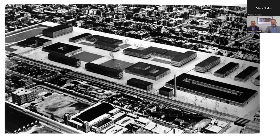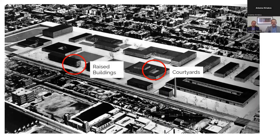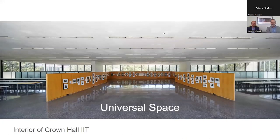There's two things that we want you to take a look at. One is the courtyards in this scheme, and the other is the raised buildings. This will pop up again in our talk. At this time, Mies is developing this idea of universal space. This is the interior of Crown Hall at IIT. This idea of universal space where program is a little bit less important, exhibitions, classrooms, whatever could be taking place in this clear story space.